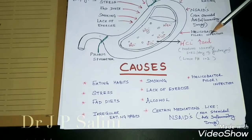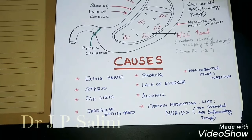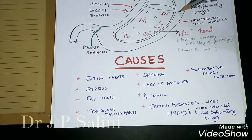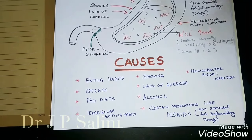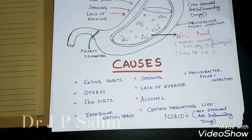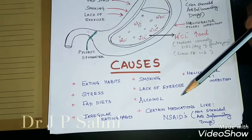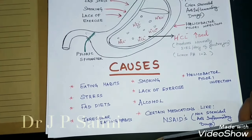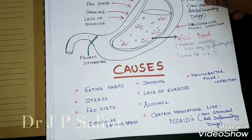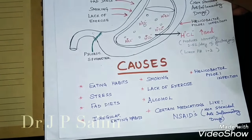Now the symptoms are caused when the hydrochloric acid level is higher inside the stomach. The irritation is thereby seen around the stomach, and when it starts to irritate the orifices known as sphincters, the lower esophageal sphincter and the pylorus sphincter, it causes irritation, inflammation, and erosions. This will lead to peptic ulcers or GERD, that is gastroesophageal reflux disease, inflammatory bowel diseases, etc.